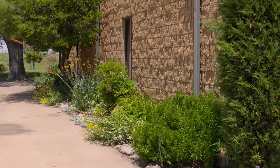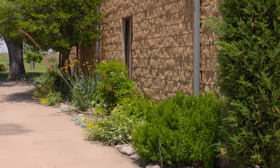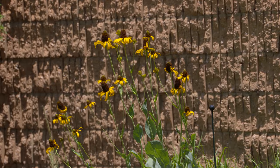And we've started with a lot of Oklahoma-proven plants, and then we have just expanded over the last couple of years. So right here, we're in full sun, surrounded by concrete against a brick wall. So we've got some really hardy plants here. Yes.